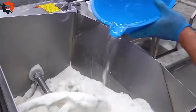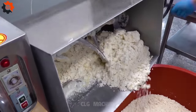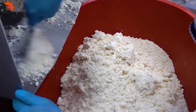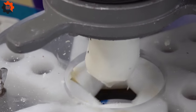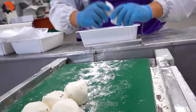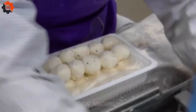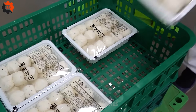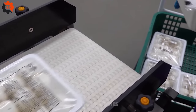Picture this. A crispy on the outside, chewy on the inside donut made from sticky rice, then filled to the brim with a creamy, dreamy filling. Each bite is a perfect mix of textures and flavors that'll have you closing your eyes, savoring the moment. It's not just food, it's an experience. A bite of comfort wrapped in a layer of sweet surprise.